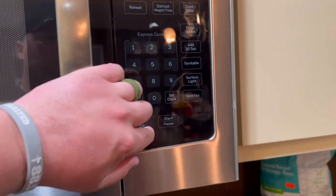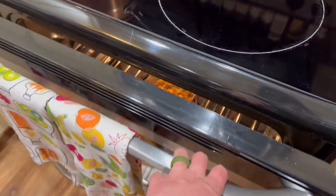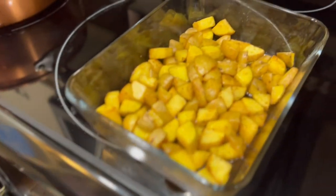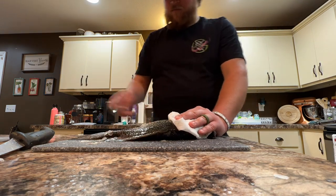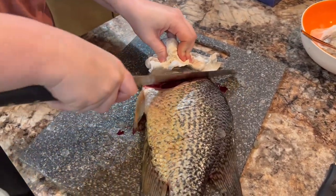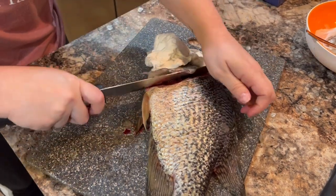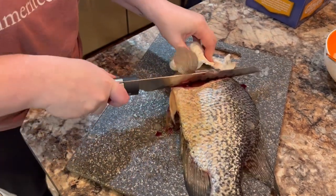Alright, timer's off for the potatoes. And we're gonna get those out. Alright, so I got it descaled. Trisha's getting the head cut off now. And then we'll get this one flayed out, and then they'll be ready to hit the pan.